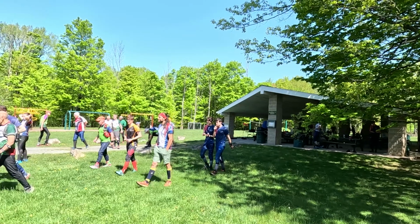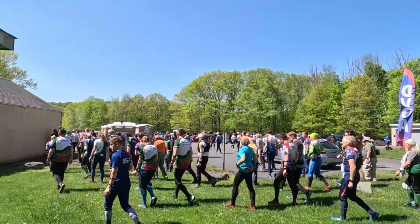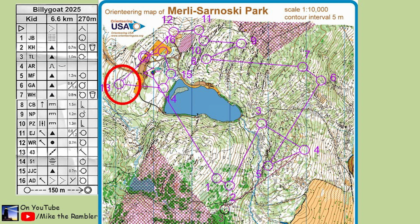Now this is also a mass start event. The Billygoat and the Kidgoat started at the same time. In fact, this Kidgoat course was the first part of the Billygoat course, apart from about the last 3 controls. I thought maybe I would skip control 13, maybe I would skip control 15, and I wanted to take a closer look at this area here, where there's not only potential of skipping a control, but there's also the route choice between which number 3 do you go to.